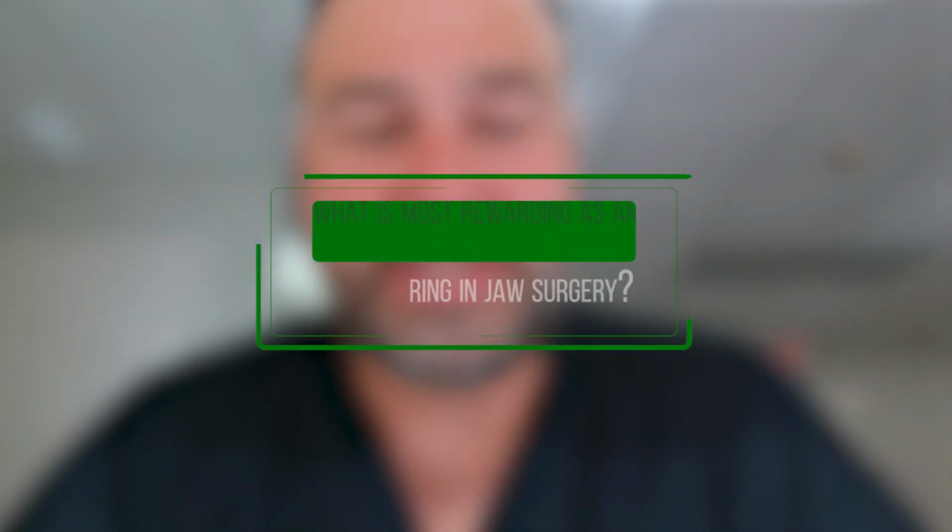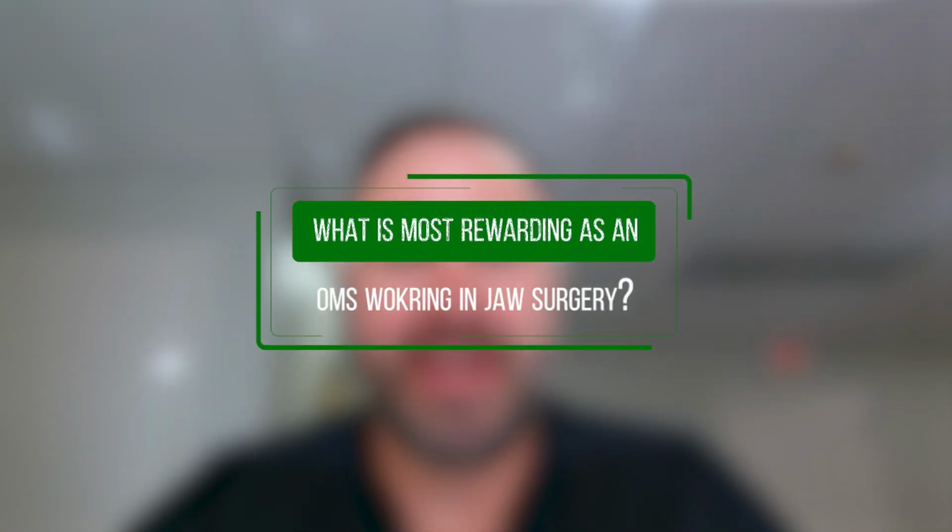Corrective jaw surgery is the reason that I became an oral surgeon. I just find that it's one of those procedures that has life-changing effects on people. I've seen people come out of their shell after this procedure, because it is one of those things that changes people's lives in a very subtle but very profound way.